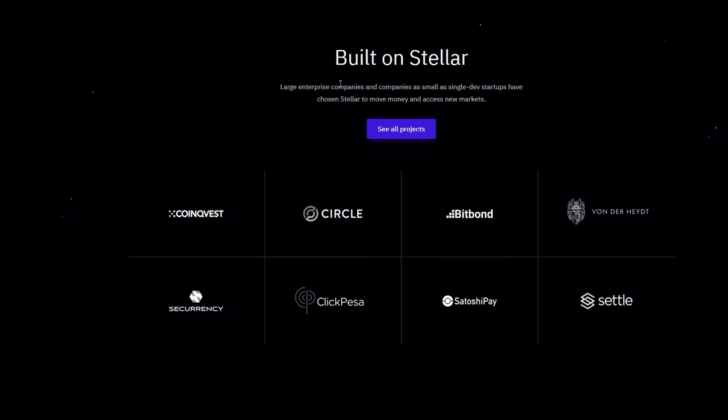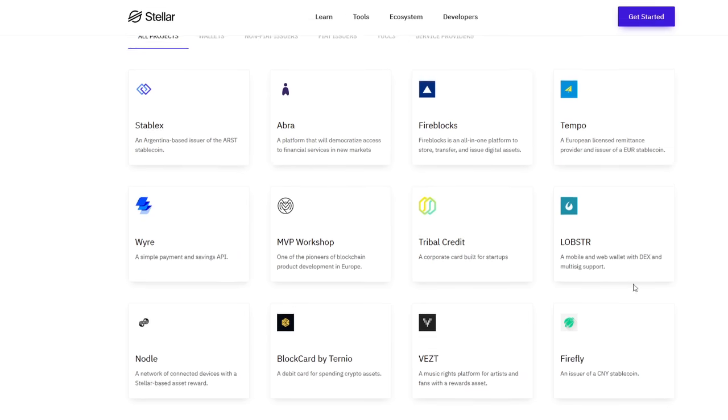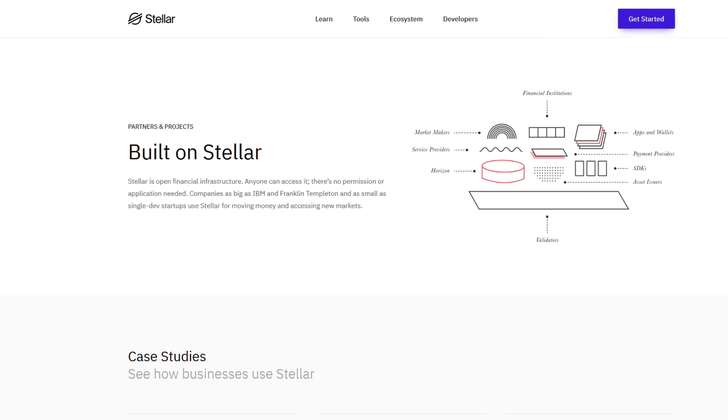There are a lot of resources here built on Stellar, and we can actually take a look at those projects here. If we go down, we can see that there's a ton. There's 6 pages of basically 4 rows, 3 columns, so 12, right? So 12 times 6, do the math. We have a lot of projects using Stellar right now. A lot of these projects are big projects that have futures as well.